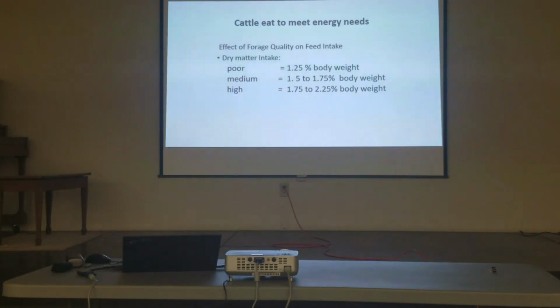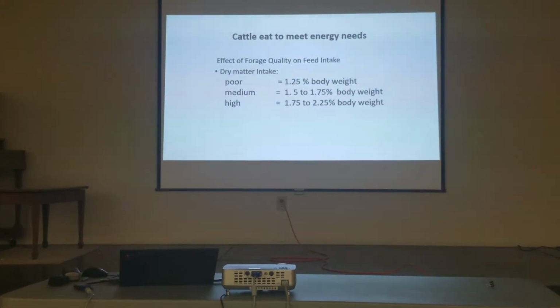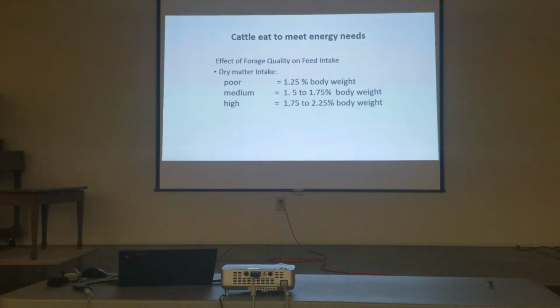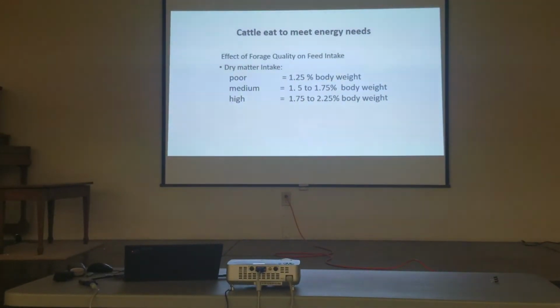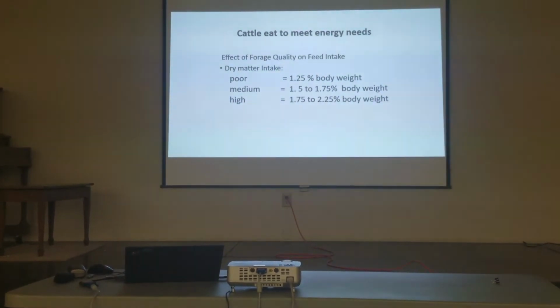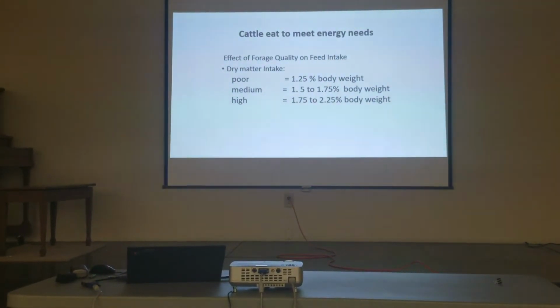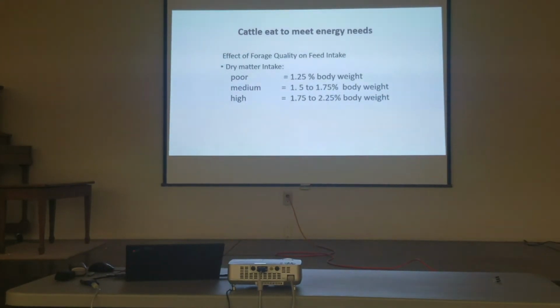Forage quality will have an impact on what the animal can eat. If we look at poor quality forage, straw-based diets, typically you want to limit the intake of straw to about 1.25% of body weight. A medium quality grass hay is somewhere between 1.5 to 1.75% of body weight. And if you've got a very good quality forage, an alfalfa grass hay, that animal is going to be able to eat more of that, up to 2.25% of her body weight, simply because it's digested to a greater extent in the rumen.